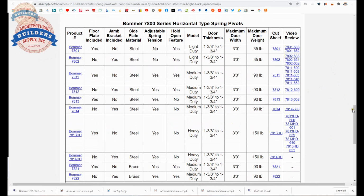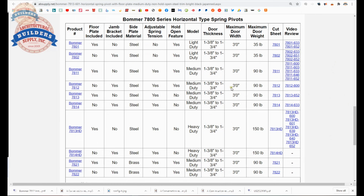So the question becomes, how do you discern which model you need to order? 2, 4, 6, 8, 10 models. How do you discern which one you need? Well, let's break it down. First of all, the easy thing that I would always ask is, what's the door weight? 35 pound, 90 pound, 150 pound. That's going to put you into certain rows.